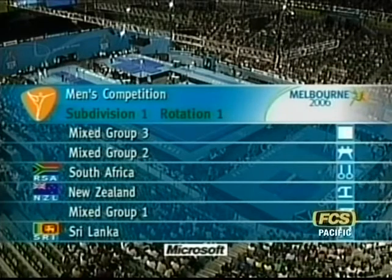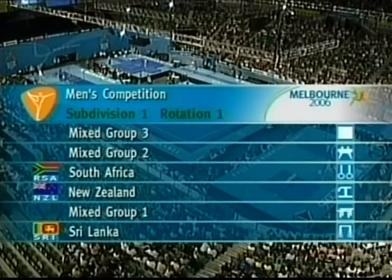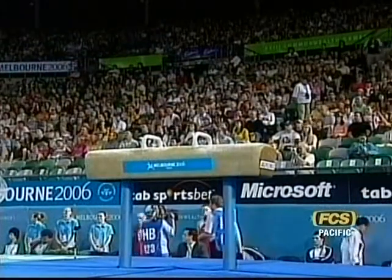Gymnasts perform on 6 apparatus in men's artistic gymnastics: floor, pommel horse, rings, vault, parallel bars, and high bar.